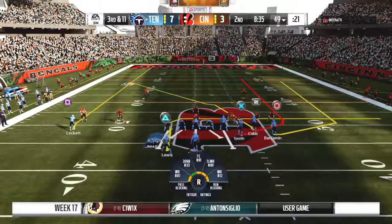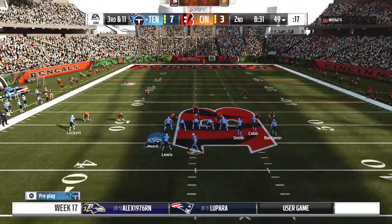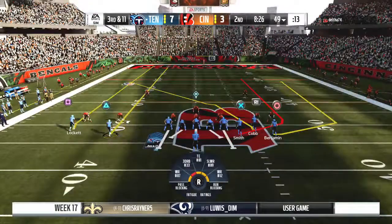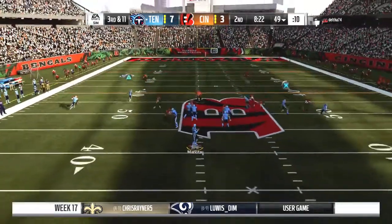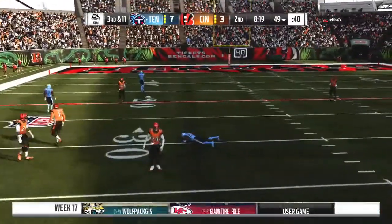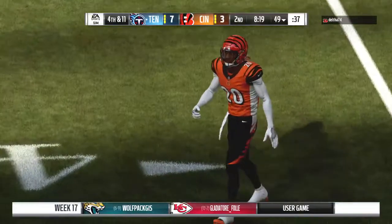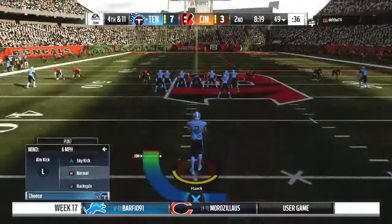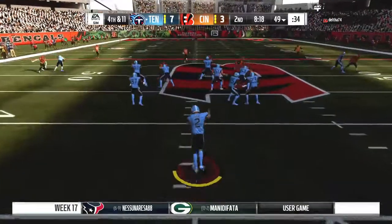Tight ends right. Set. From the gun, Mariota. And that is incomplete. There defensively was Buster's screen to knock it away. Certainly looked like they were getting ready to convert there on 3rd down, but what an effort to get his hand on that one, knock it away, and brings up a 4th down decision.